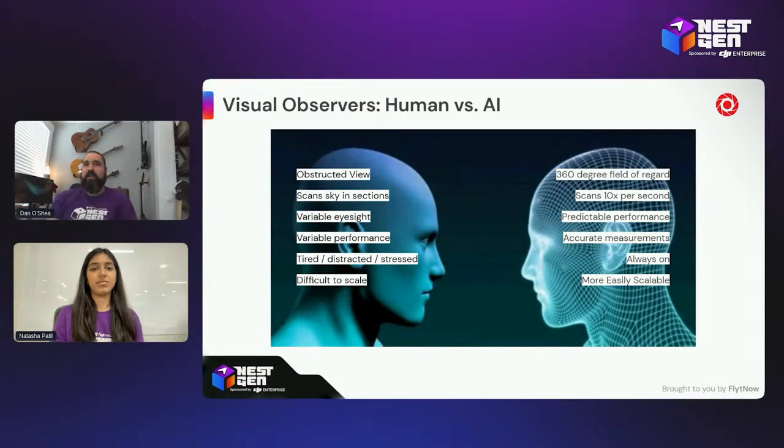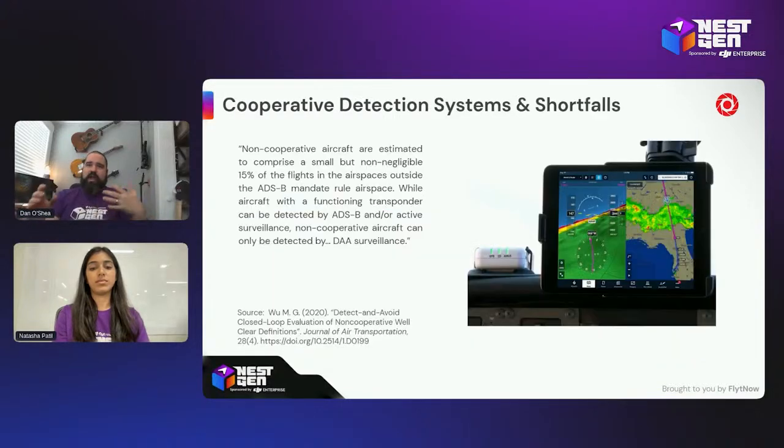And you can imagine the inverse too, if you're doing operations in a very, very cold environment. So weather could absolutely impact human performance and potentially make it really dangerous to have visual observers in certain locations to support the operation. So trying to find a technological solution is definitely going to be helpful.